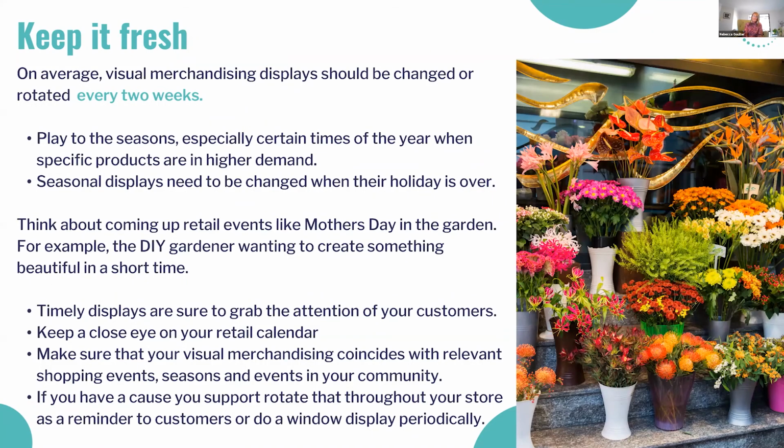Keeping your displays fresh. My advice would be to rotate or make some changes to your display at least every 2 weeks. You have to be making sure that you're taking into consideration the repeat customer that is coming into the store all the time. So keep it fresh for them.